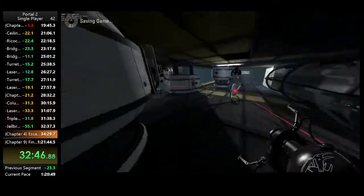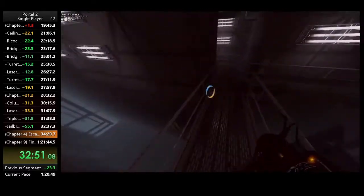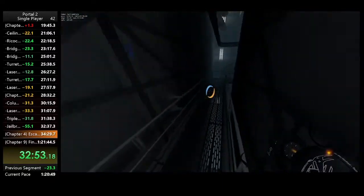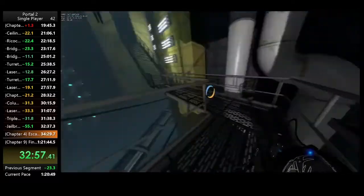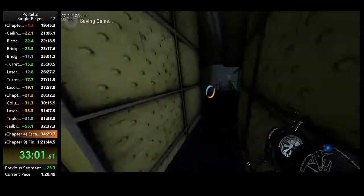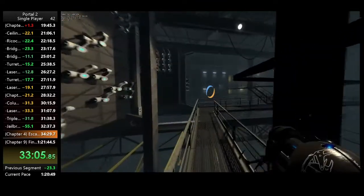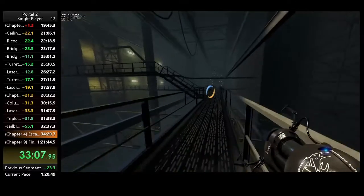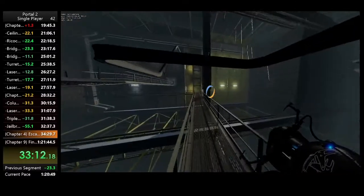What's going on in there? I heard gunfire. You're okay? Great, come this way, this way. Hurry! Go, go, go, go. There's the exit. We're almost out of here. Bring the whole place back. Hurry, hurry! This way!